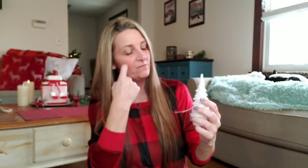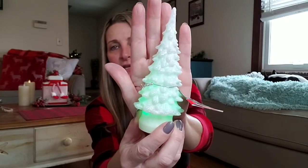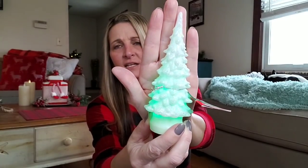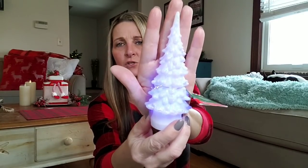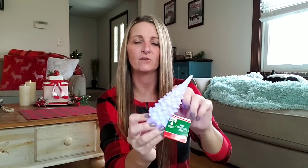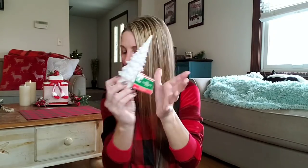I did pick up just one of the LED Christmas trees. These do light up. They do change color, and I like how they come with a battery already. So it turns red, green, and I think it's like a clear and blue. So it just changes all different colors. Super cute. That'd be cute to add if you're doing a little village. So this would be a cute addition for that. So I did pick up that.